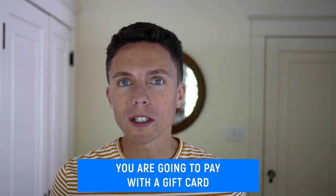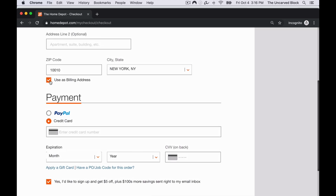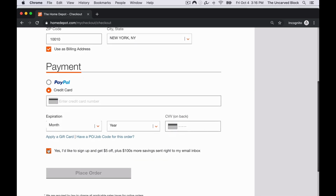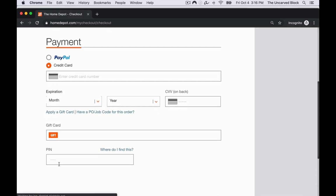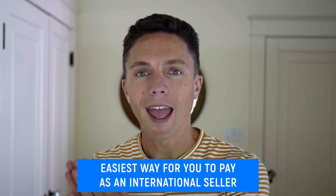They are looking for a billing address in the United States, which you probably don't have, but that's okay because you are going to pay with a gift card. So you will leave this box checked off. When you pay with a gift card, the billing address doesn't matter. So leave this checked off and click apply a gift card. And this is where you will enter in the gift card information. This is the easiest way for you to pay as an international seller with gift cards.